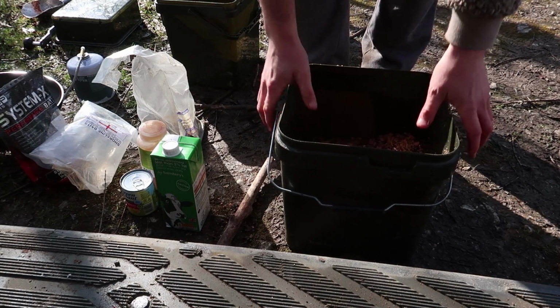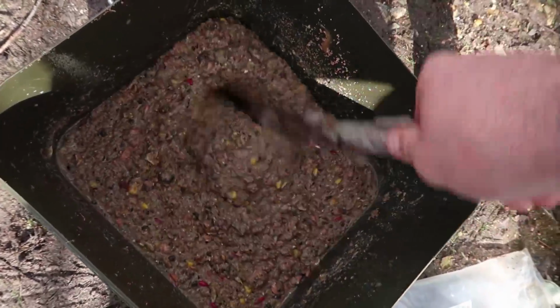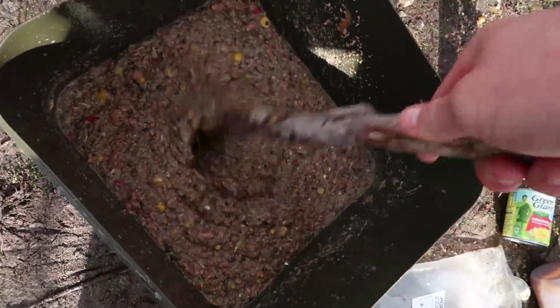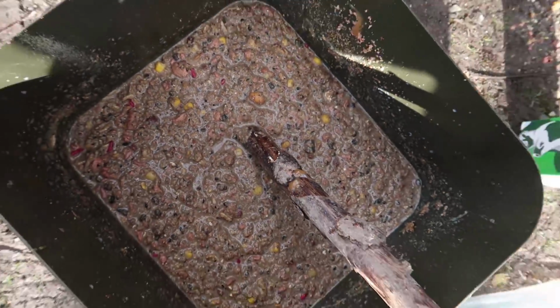Let's mix this up and see what comes out. So that is the finished product. I've added some milk to it and also some sweetcorn as well, just for a bit of colour, and also to milk up the water. But I'll just throw a bit of this in the margin in a second so you can get a gauge of what it does to the water.